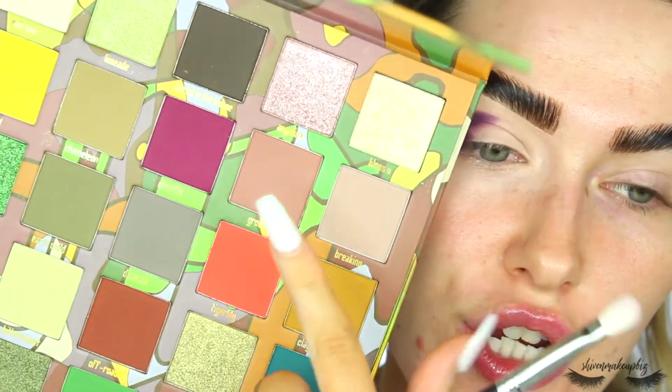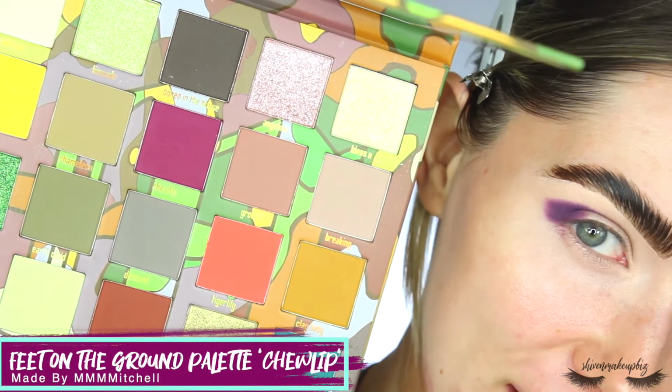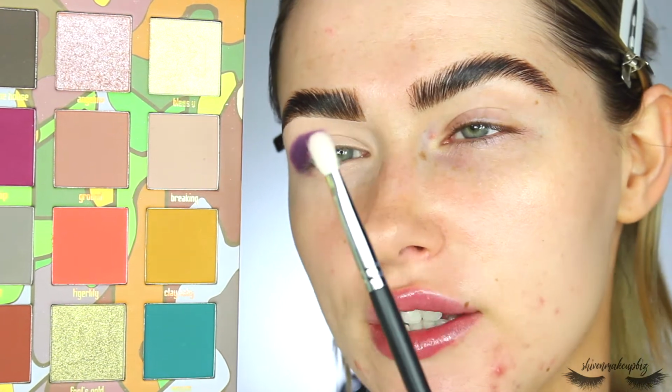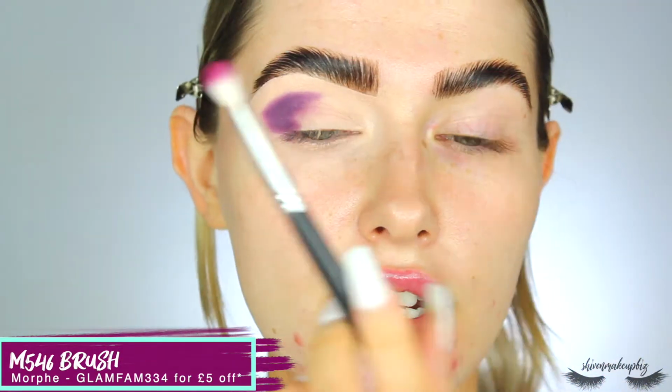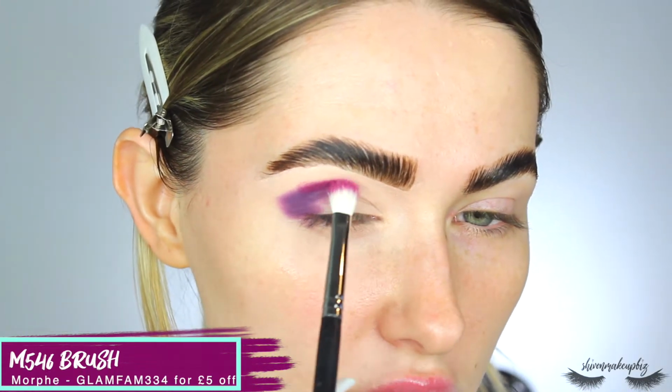The next shade that I'm going to take is this one right here called Tulip, which is a beautiful burgundy pink purpley shade. I think the name's really cool. It's spelled like chew-lip rather than tulip, which I think is cool. And I'm going to take it on a Morphe M546, which is a skinny blending brush. And I'm going to use that to blend out this dark purple. Just loaded up my brush and I'm just going to start by pushing that on top of this dark purple.